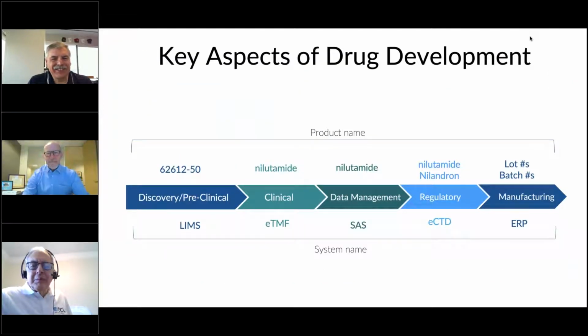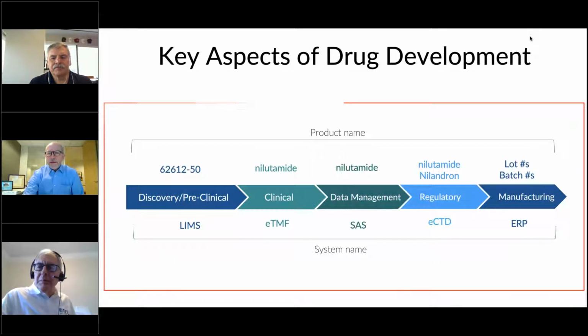Yes. So speaking of Nalindron, on this slide we just wanted to give you a sense of product names for that compound over time with various aspects of development. You can see the different functional areas, if you will. On the lower end are the systems often associated with them, whether it's a LIMS system in preclinical or SAS in data management. Up on top, you can see the compound or the project has taken on different names as it's gone through this continuum. So that was just an illustrative slide. Next slide.